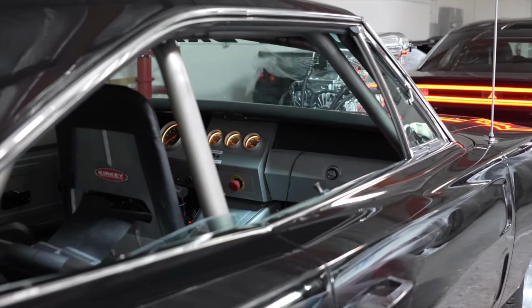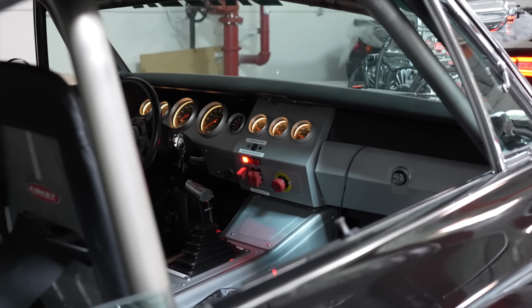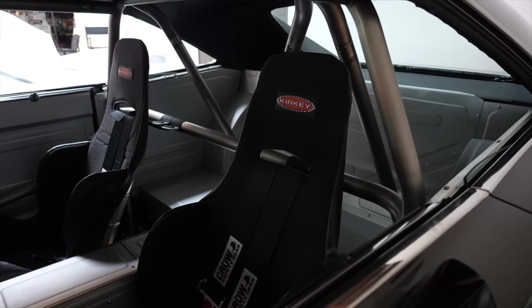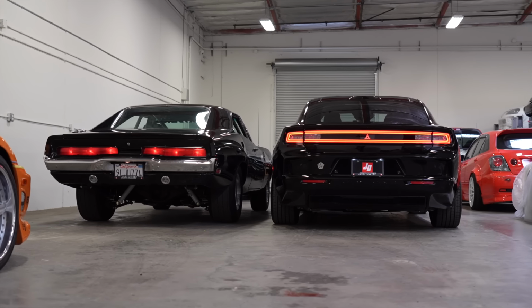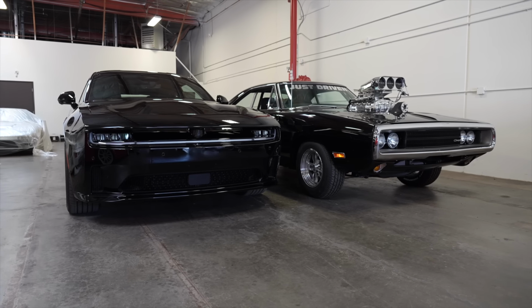Now, let's dream a little. Let's say Toretto did take this new EV Charger and made it his own. What would he change? Everything. Delete the screens, strip the interior, manual switches for everything, analog gauges probably, welded steel roll cage, drivetrain settings locked in launch mode, custom one-off suspension tuned for grip, probably new wheels.